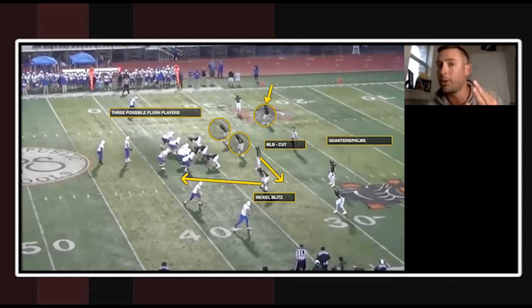All right, so another reason we like it is because we can get one, two, three, four, five in our will, six in our jack, and seven in our free safety as a fitter. All right, and you'll see how this works.